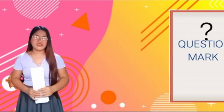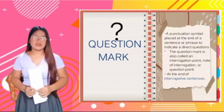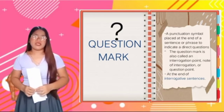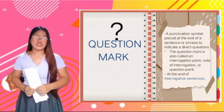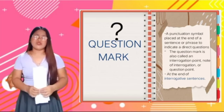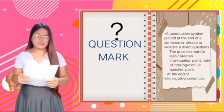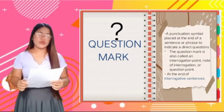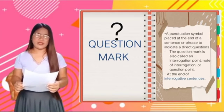Let's talk about the question mark. A question mark is a punctuation symbol placed at the end of a sentence or phrase to indicate a direct question. The question mark is also called an interrogation point, note of interrogation, or question point. Use a question mark at the end of an interrogative sentence. We can use a question mark if a sentence is a question. You would use a question mark instead of a period or exclamation point.